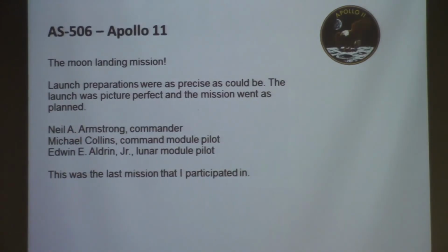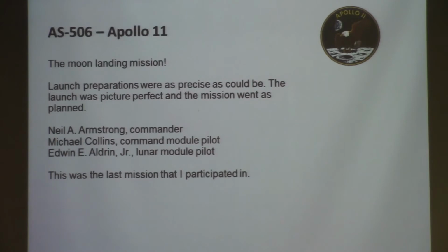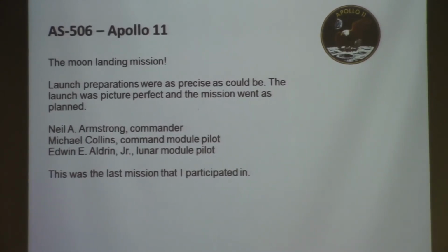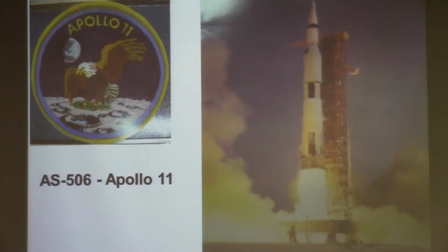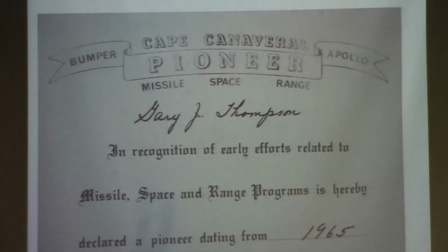But then we have AS-506, which was the last mission that I was in. And it was perfect. That Apollo 11 mission was as perfect as it can get. There's a picture. There's the logo. Pats on the back again.